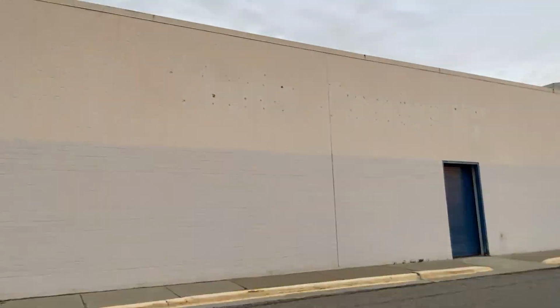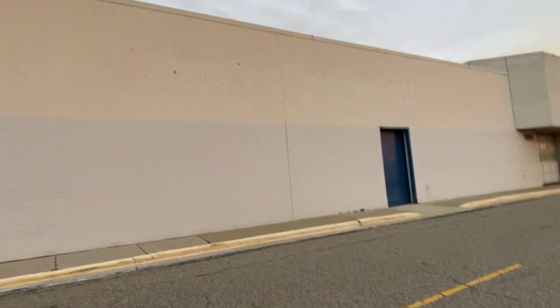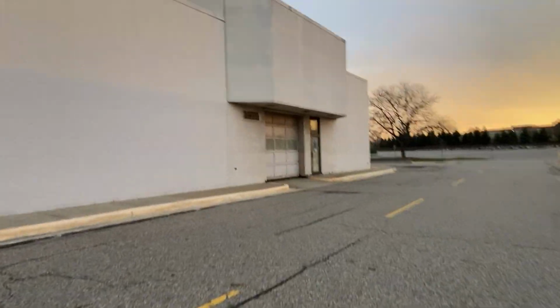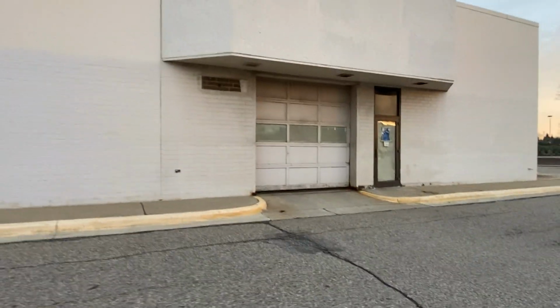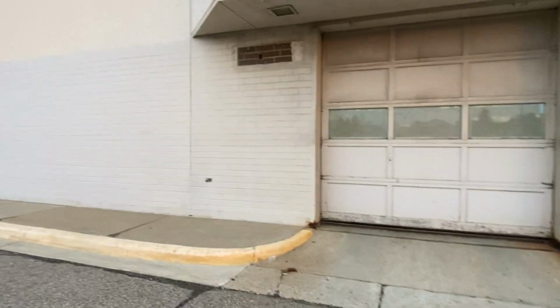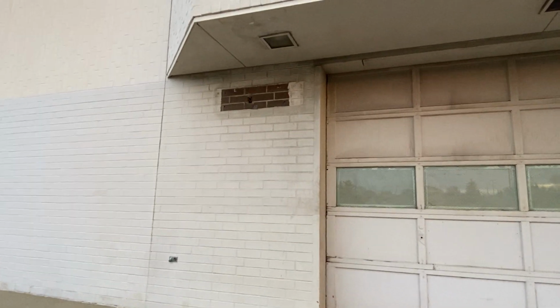See the label scar for the auto center here. The auto center at this Sears closed a couple, maybe 3 years before the rest of the store did. You can see they ripped off what I think was the exit sign for the auto center. It was actually still hanging up too, but they removed that as well. And this also reveals what was the original color of the building. It used to be a darker brick.